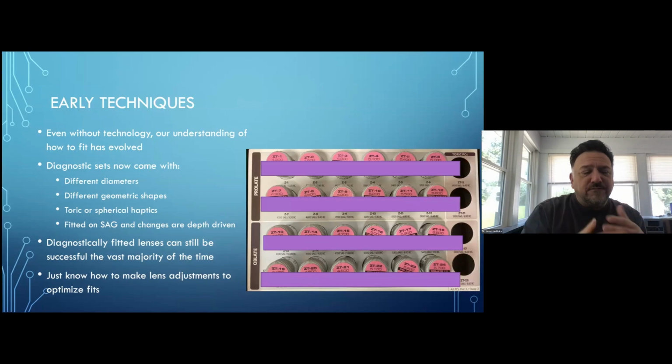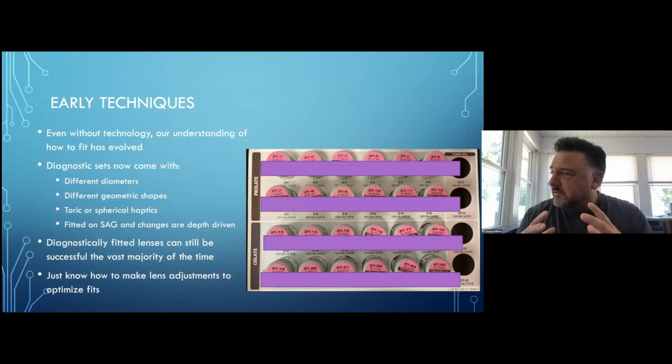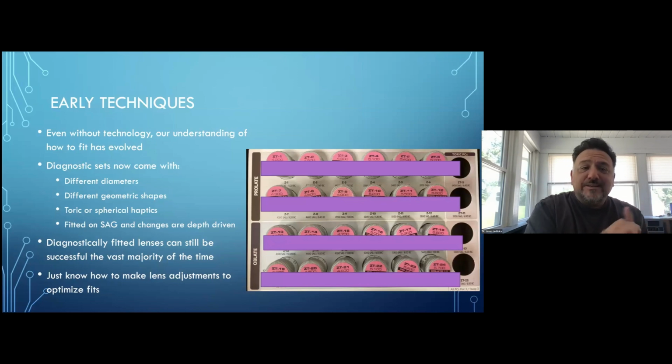And so even before all of our advanced techniques and our advanced instrumentation, we were already understanding the need for having different diameters in our fitting sets and different geometric shapes and adding toricity in different places and things like that. And so, again, we are evolving in our thinking, whether we have the technology or not. We're getting better at it. And even diagnostic fitting with a fitting set alone is evolving in its technique. And so this is something that is definitely happening. We can still be very successful, again, even with basic diagnostic fitting sets for the vast majority of our patients.